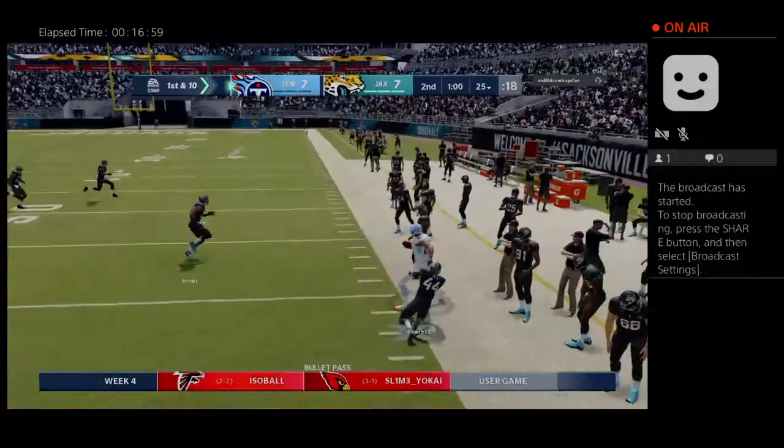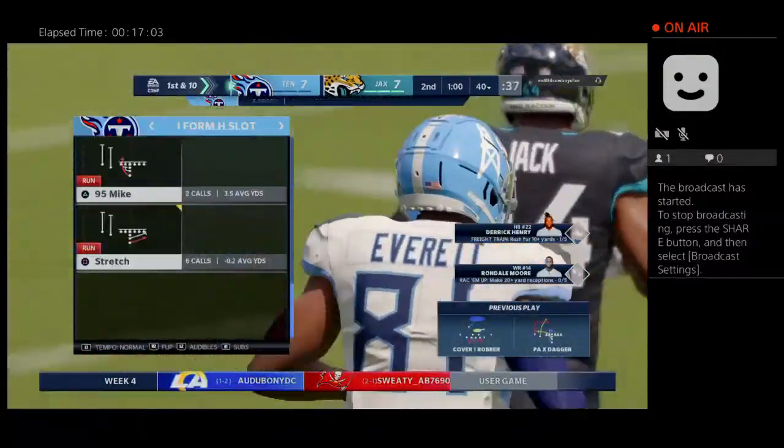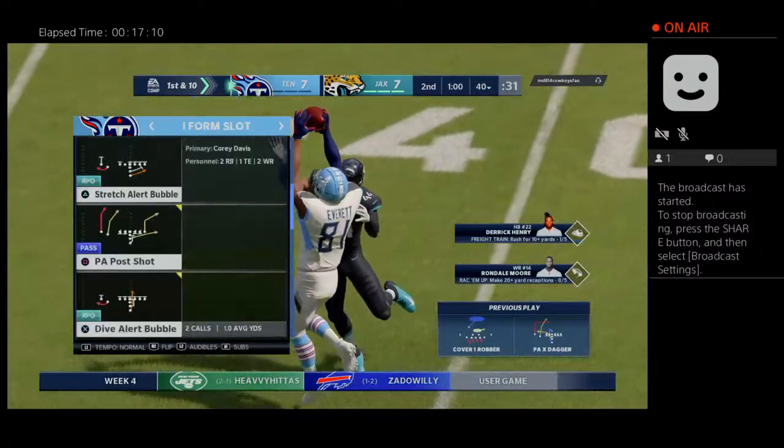Here's your opportunity. Push it downfield. As you mentioned, it's a tie game. So minus a disaster on your part, you've got that in your back pocket. Go ahead and try and get some points and feel great going into the half.